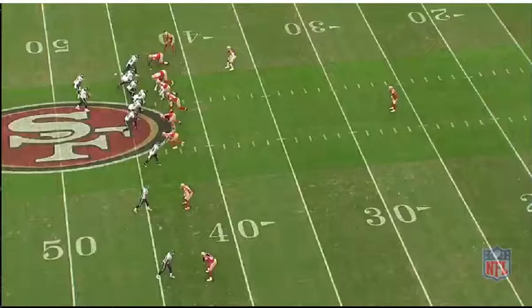Here, this is 3rd and 7, and Seattle is looking one. We do a good job in coverage taking away the primary read, and then we tackle the check down. That's really important, especially when you play this style of defense that's about trying to take away things that are deeper down the field. You have to come up and tackle. It seems really simple and almost elementary, but that's what you have to do. You have to be able to tackle well.